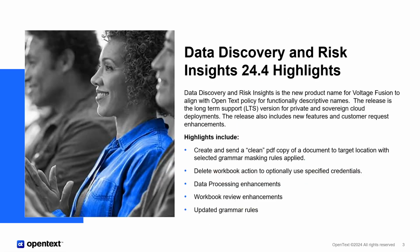So let's talk about the highlights of this release. Front and center, you'll see that the product is called Data Discovery and Risk Insights. A lot of OpenText products have been renamed, and this is to align with the policy of functional descriptive names. You'll see this inside the product user interface, inside the documentation, and through October and November, you'll see the marketing material and the branding pages. They will all be updated in the next month or two.